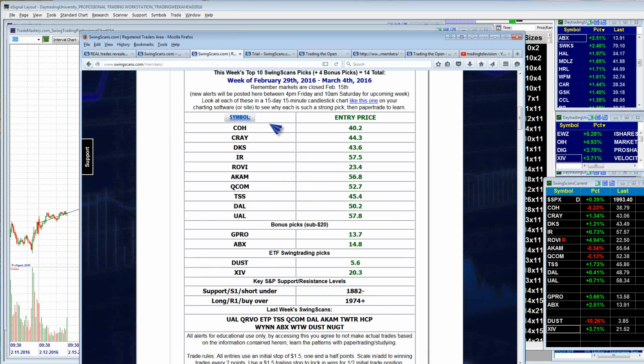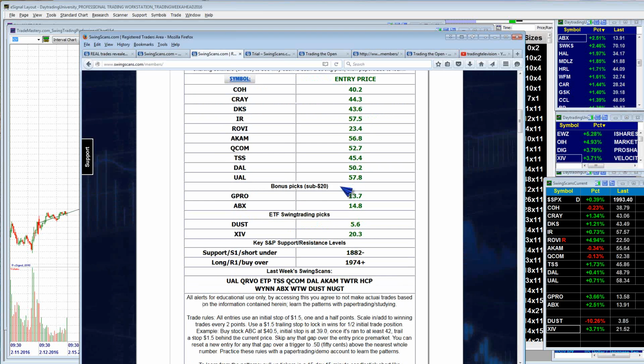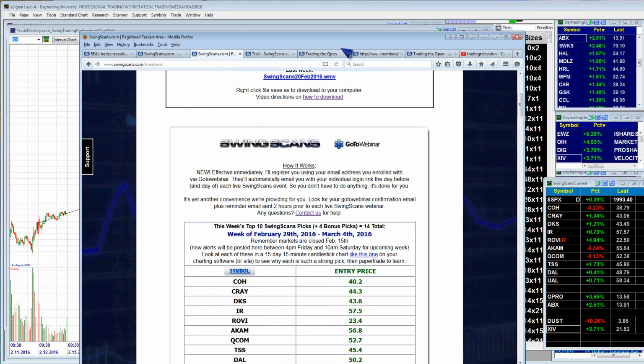So I give you the specific entry triggers, not just alerts or just symbols. What's more important is this column, where are the entries that make sense to get in on, and how do you manage the trade once you get in. And we cover trailing and initial stop values as well. Let me know if you have any questions on the SwingScans service.